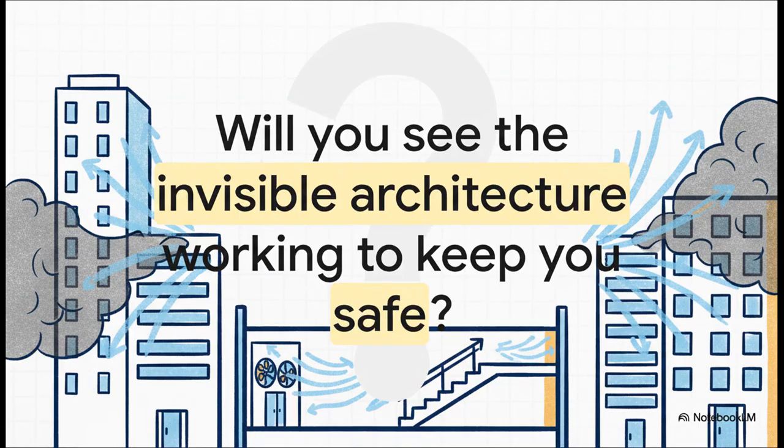So the next time you're in a high-rise and you walk past one of those stairwell doors, just take a second. You can't see the fans, you can't feel the pressure, but now you know. You know there is this incredible, complex, invisible architecture of air, silently waiting, ready to create a path to safety. Kind of makes you look at a simple building in a whole new light, doesn't it?